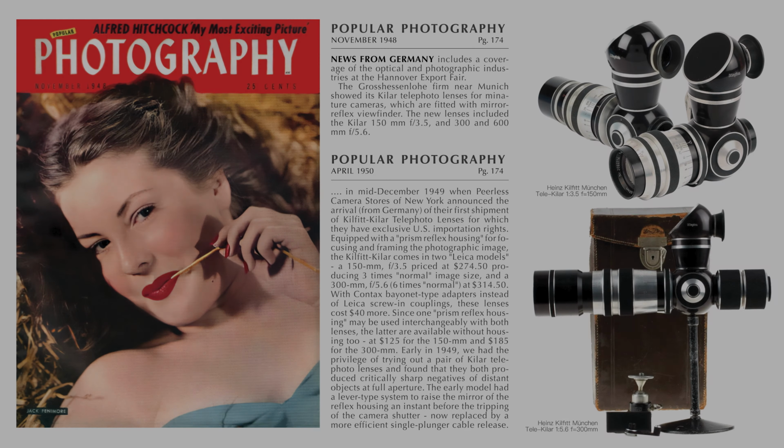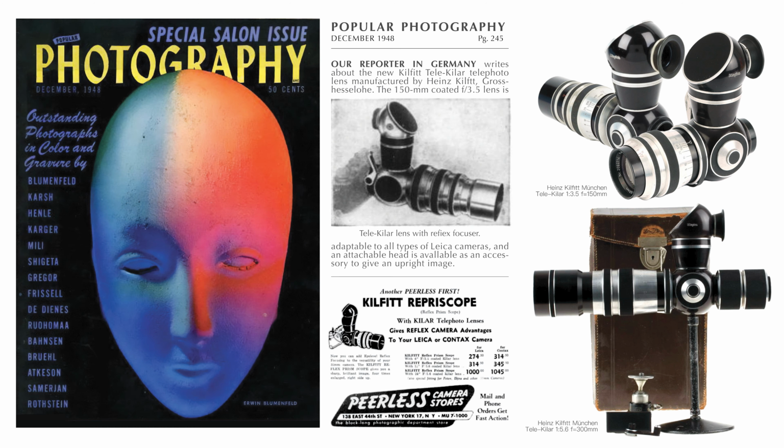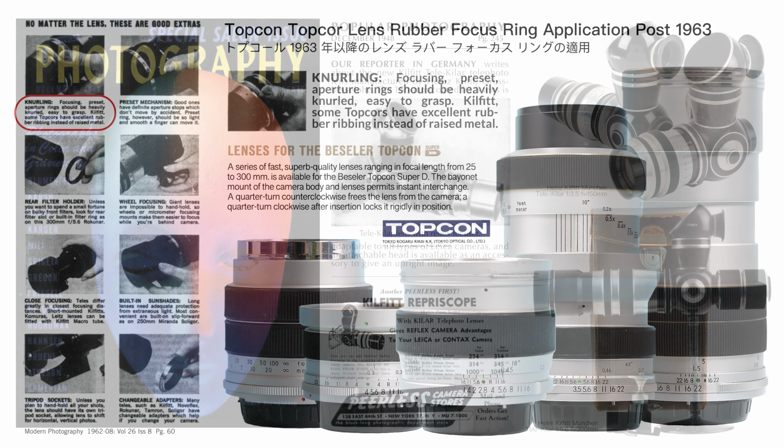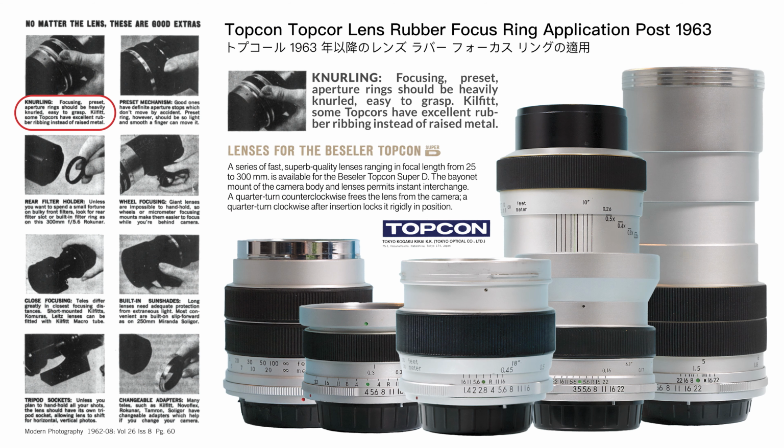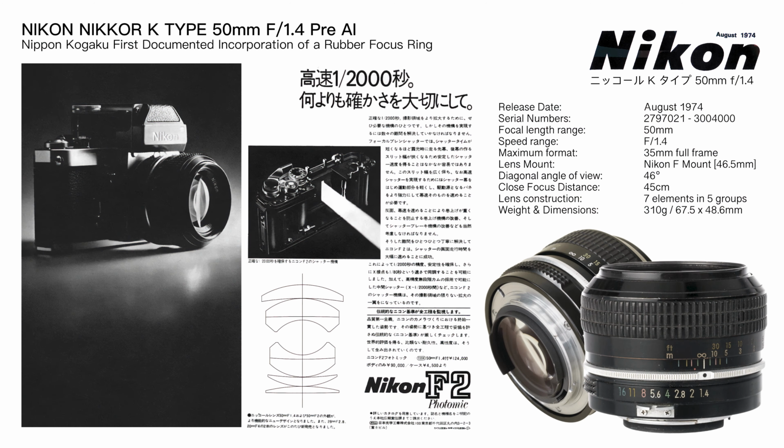Believed to be the first of its type, and unremarkable by today's standards, the incorporation of a rubber ring by Kilfitt from 1948 was a revolutionary advancement in ergonomics that set a precedent other manufacturers would follow in the years to come. It would take Topcon 15 years to first specify rubber rings on RE lenses in 1963, and 26 years for Nikon to incorporate a rubber focus ring into a lens design, with the launch of the K-type Nikon 50mm 1.4 in August 1974.